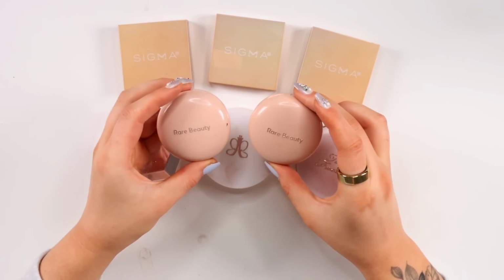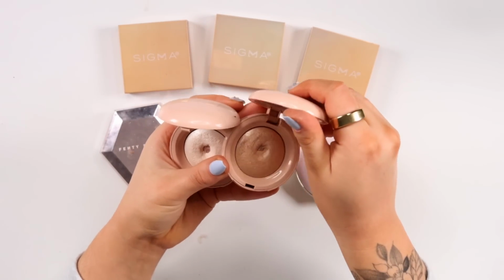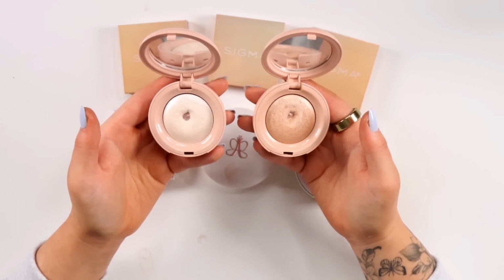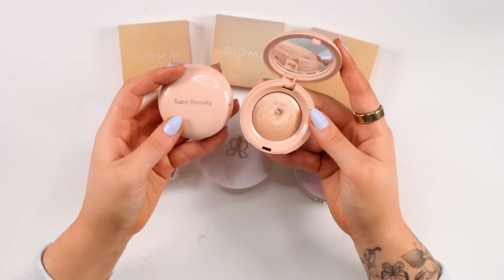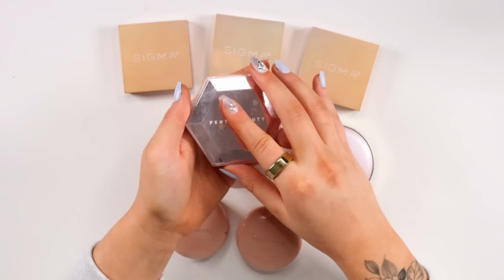It is the Rare Beauty powder highlighters. I have 2 shades. This is Enlighten and Exhilarate. You can see I have pan in both of these shades, which makes me so happy. And this is just my favorite highlighter formula. It looks so smooth on the skin. It's nice and glowy without being like a 2016 kind of highlighter. It's just perfect.